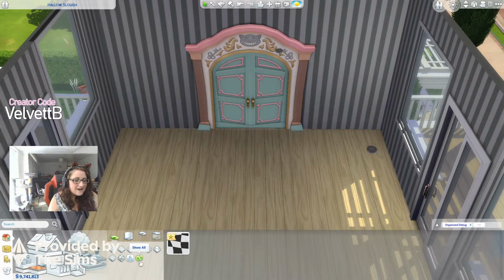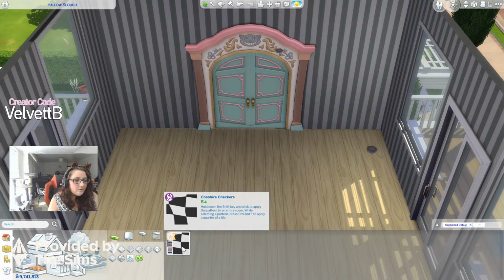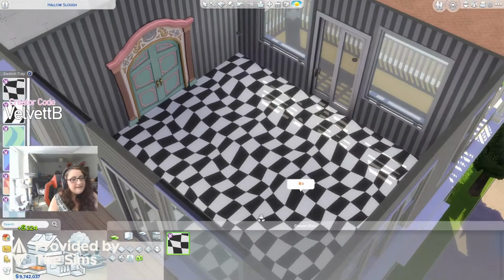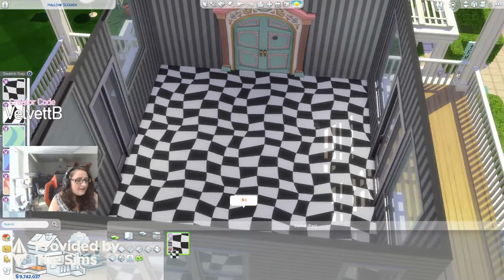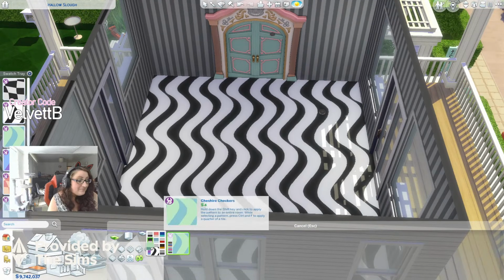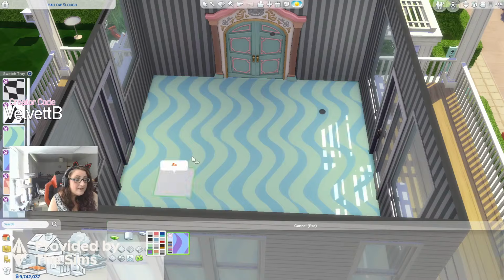Oh, I like it. Oh, look at this flooring, the Cheshire checkers. Oh, it's all wiggly woggly. Oh, I love that. Oh my gosh, and then a swirly one. Or a wavy one, as the case may be.